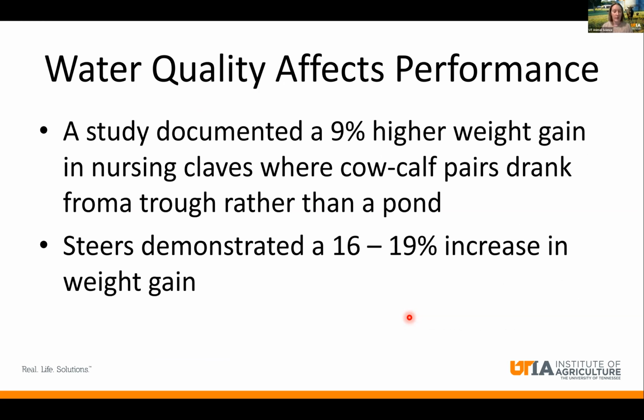And so, I'm reading this here and I see I have a lot of typos. I apologize for that. But those nursing calves, their performance comes directly from mom's ability to lactate and provide good quality milk. And if her water intake is lower because she's got poor quality water, that's going to affect her lactation and her calf's growth.